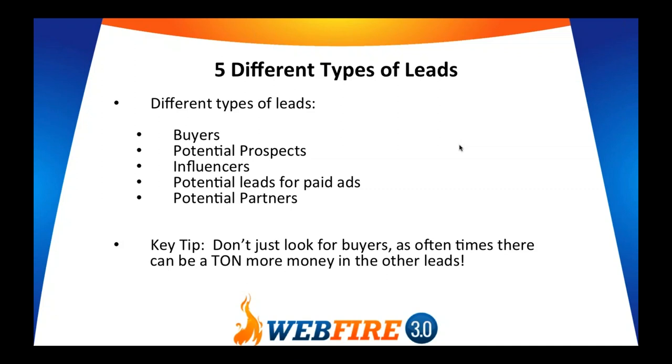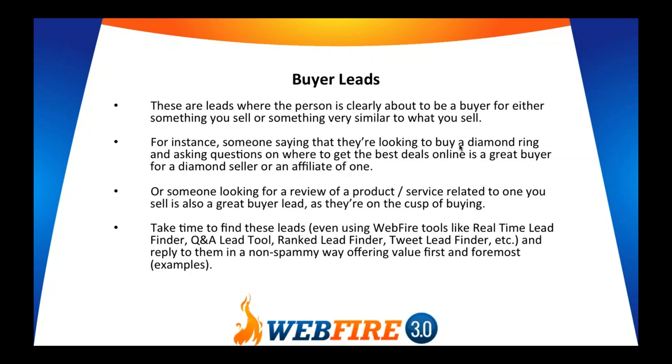Don't just look for buyers, as oftentimes there can be a ton more money in other leads. Virtually 99% of people out there focus all on the buyer leads, which are oftentimes the smallest amount of leads out there, but that's what 99% of people are trying to focus on. And they're ignoring tons and tons of other leads that can lead to a lot of money, and can lead to even more buyers over time. So we'll start with the most obvious one, and that is basically the buyer leads.